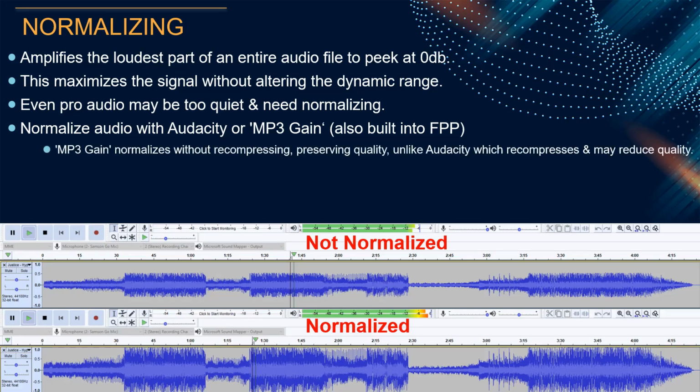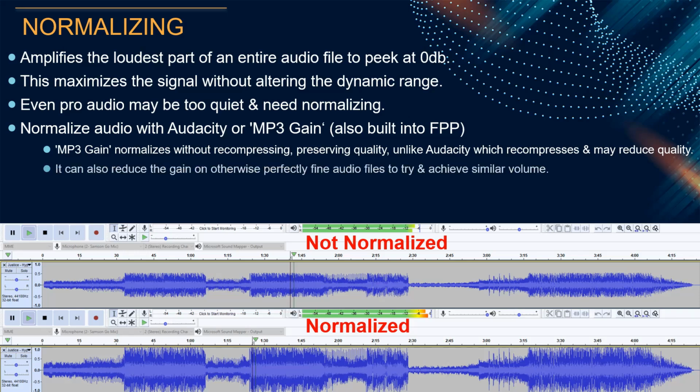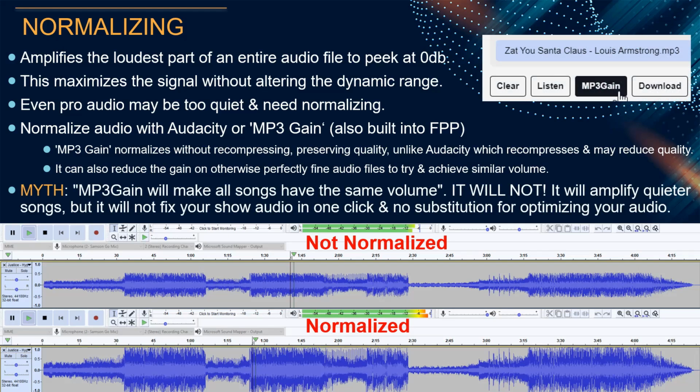Couple notes on MP3 gain. This normalizes without recompressing, so it will preserve the quality, unlike Audacity, which will recompress and may reduce quality. But also with MP3 gain, it can reduce the gain on otherwise perfectly fine audio files to try to achieve a similar volume. There's a myth going out there that MP3 gain will make all the songs have the same volume. It's not going to. It will amplify quieter songs, but it's not going to fix your audio in one click, and it's no substitute for optimizing your audio.